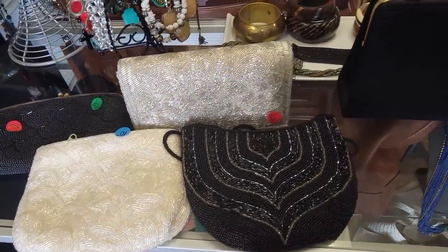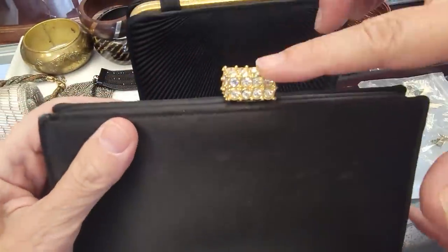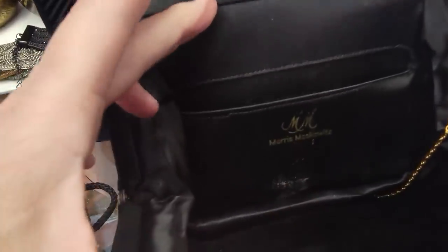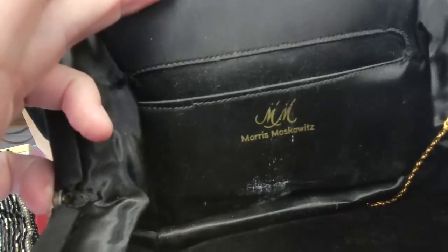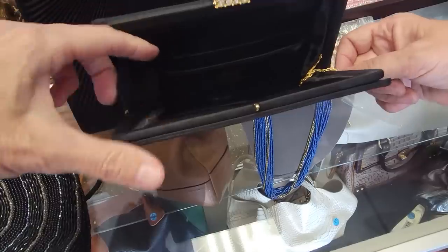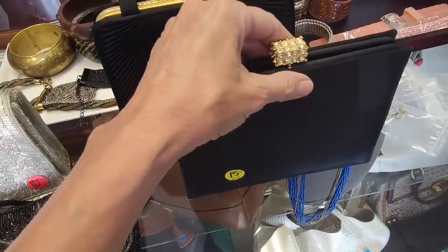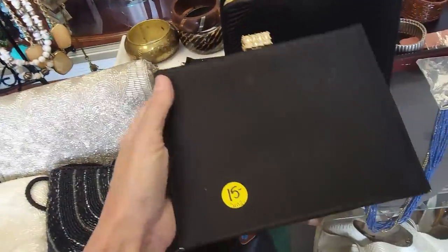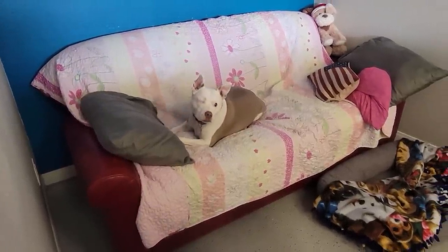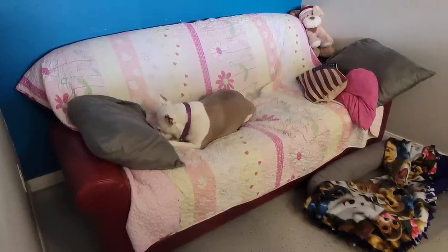And she just brought out this little satiny one with the little rhinestones. It's Morris Moskowitz. This would have been either a mirror or a separate little purse. It wouldn't have been a chain. It's just a little clutch. All right, we'll get that one too. This is Diamond, is her name. You're living the life of luxury here, I must say. What a pretty girl.